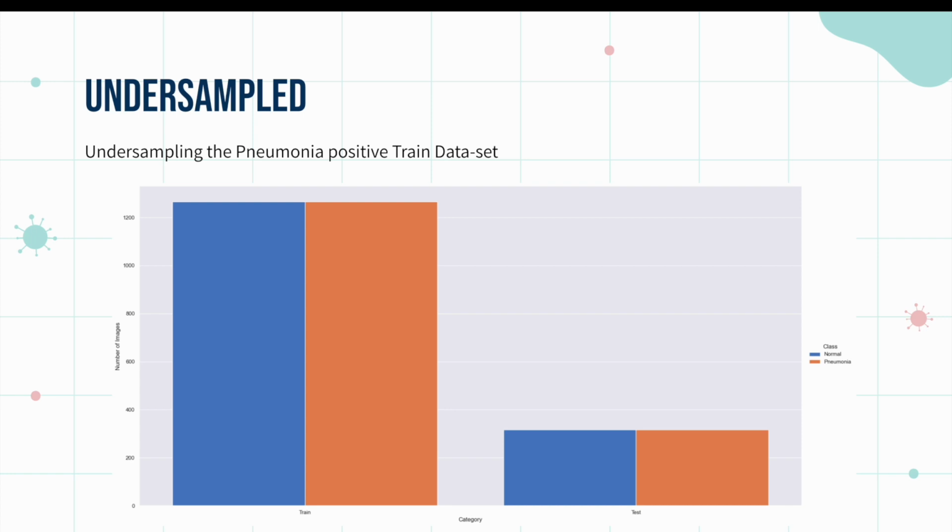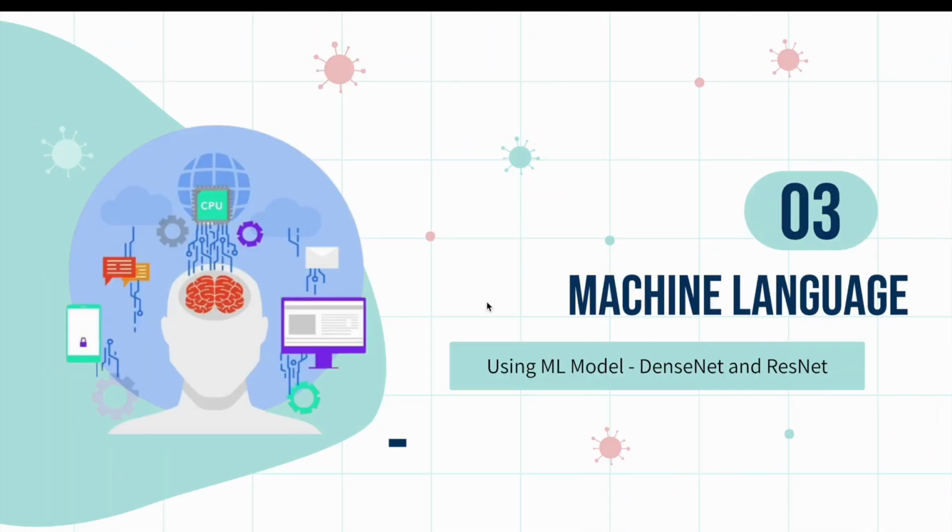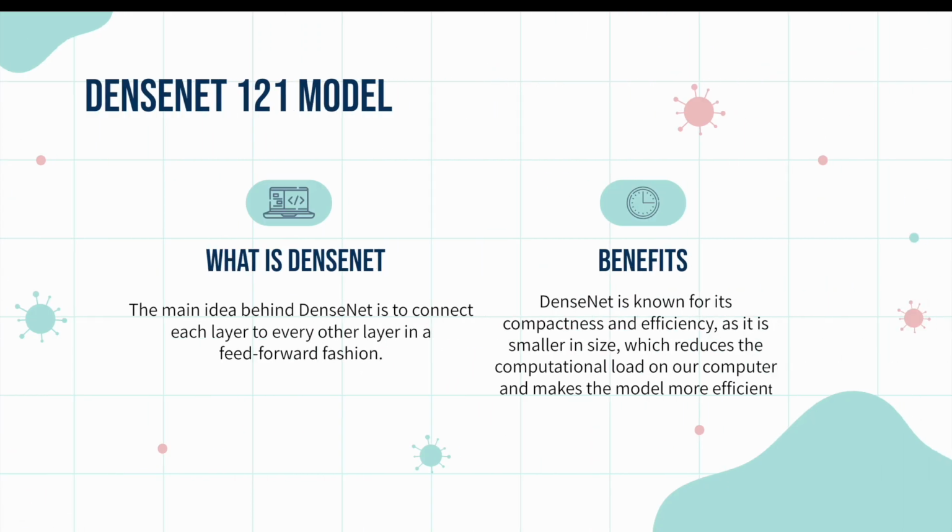Now that we have undersampled the dataset, let's have a look at our model. We have used two machine learning models for this purpose. We have chosen to use DenseNet 121 as our image classification model because it is a well-known and effective model. Compared to VGG, DenseNet 121 is smaller in size, which reduces the computational load on the computer and makes the model more efficient. To customize the model to our needs, we will be implementing transfer learning by using the pre-trained DenseNet 121 model, which has been trained on the large ImageNet dataset.